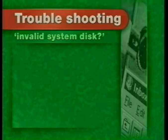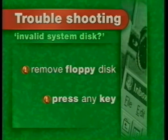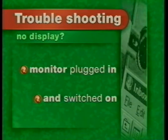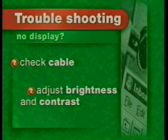If a message appears that says invalid system disk, it means there was a floppy disk in the drive when you switched on. Take it out and press any key. If you can't see anything on the display, check that the monitor is plugged in and switched on. Check that the cable from the PC is connected correctly. Try adjusting the brightness and contrast controls. If just some of the screen is visible, you can adjust the display using special controls. You'll find all the instructions in the monitor's manual.